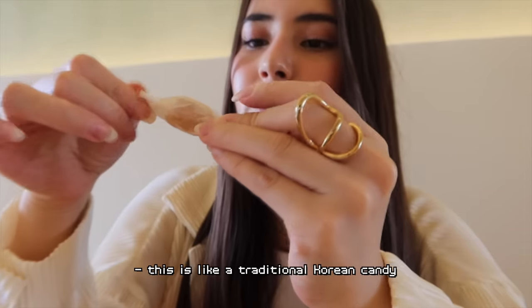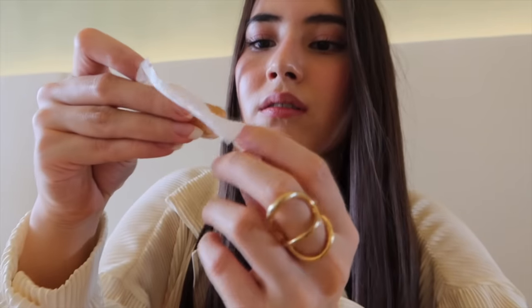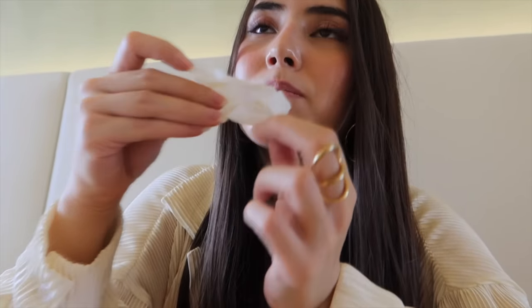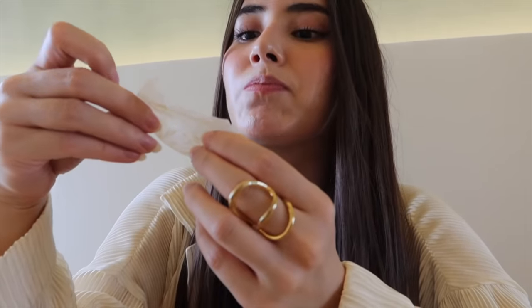This is like a traditional Korean candy. It's very sticky. The middle is sesame. It's so good.